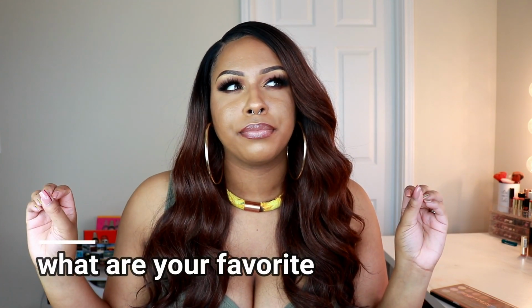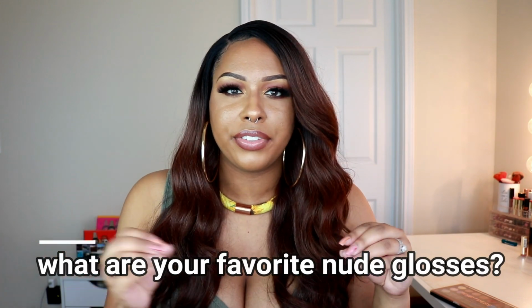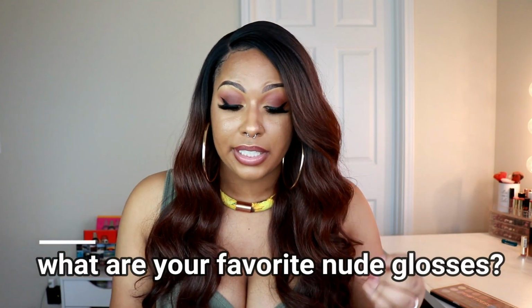And then if you're willing to spend a little bit more, check out the Too Faced, I think it's called the Sweet Peach lip gloss line. They have a lot of different shades in there, and I think they're really nice. So that was everything for my July 2019 favorites.